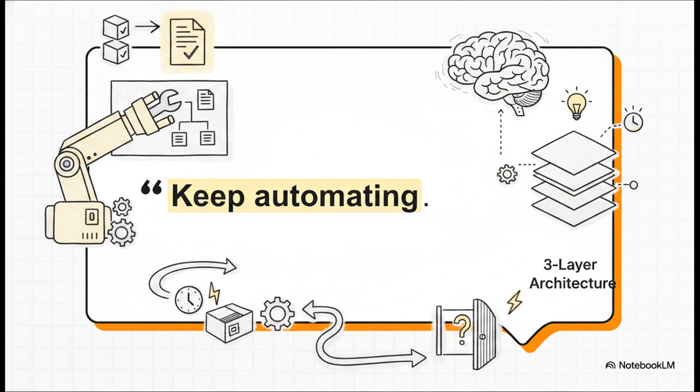So I'll leave you with this. If the machine can write the manual, what incredible things are you going to build with all that reclaimed time?